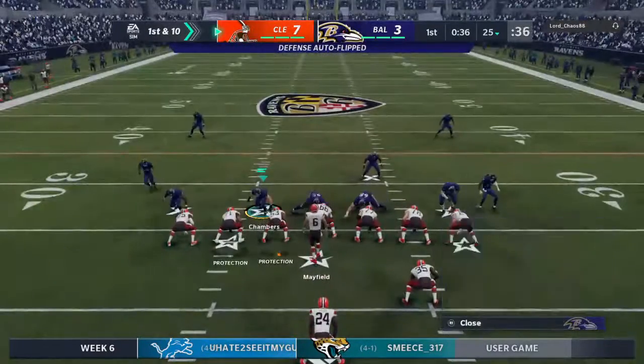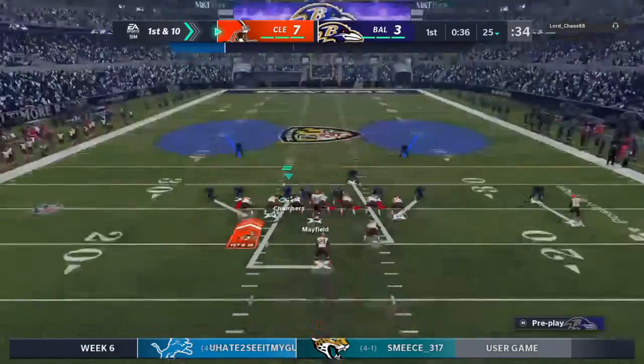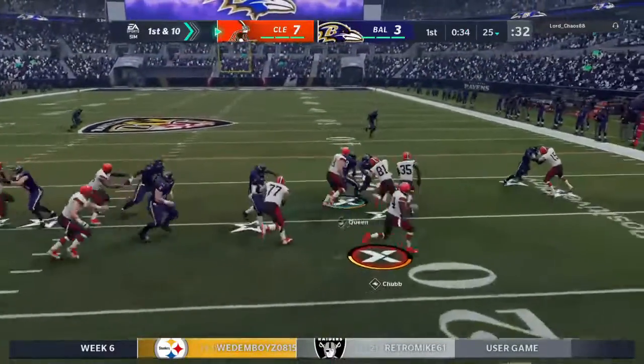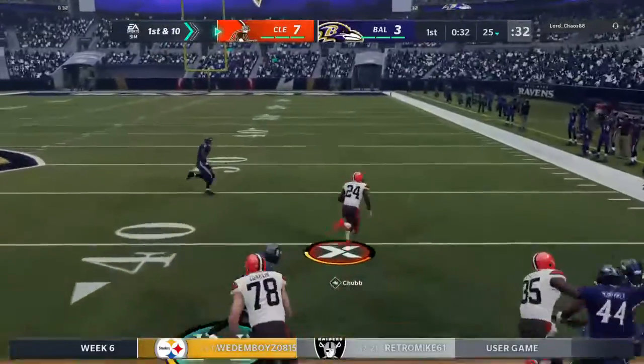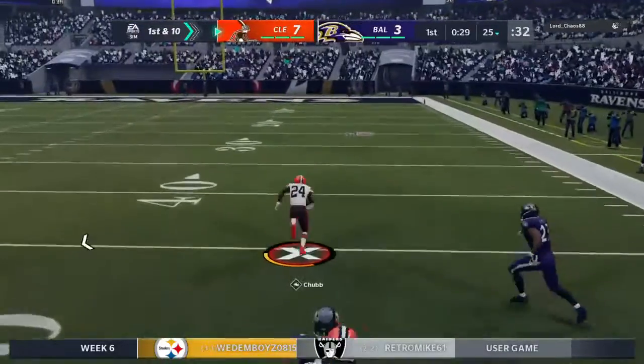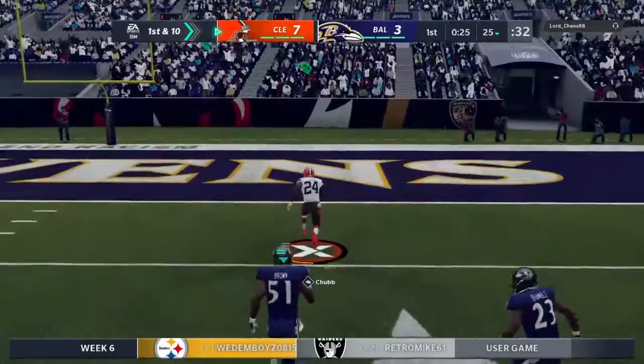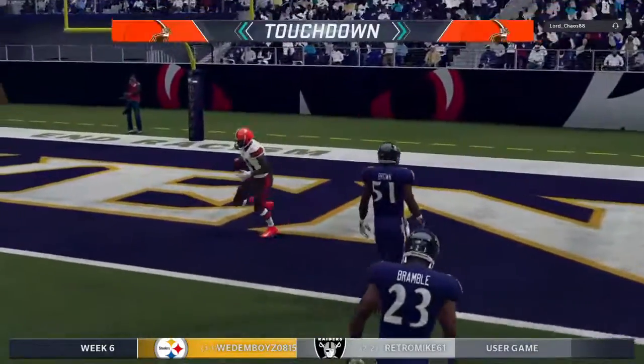The Browns drive about to get started. And on the last go-around, they really couldn't get anything going. They had to punt from deep inside their own territory, which means you're going to lose the field position battle as a general rule. Defenders giving chase, but I don't think they're going to get there. And all the way in, touchdown.